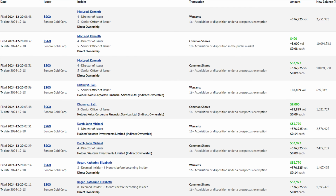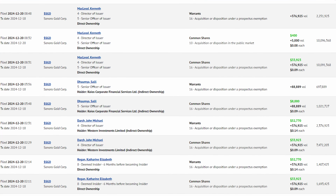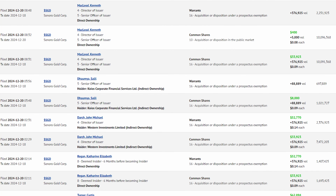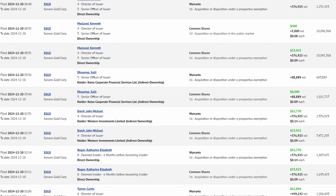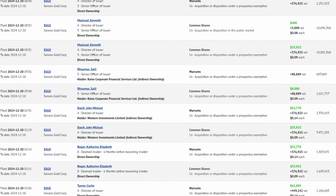As for Sonoro, they appear to have a low-cost asset that will power the company through to the next stage of their development. At least management seems to think so, with multiple executives having acquired additional shares in the company in recent weeks. Collectively, they own about 24% of the company, which is nothing to shake a stick at.